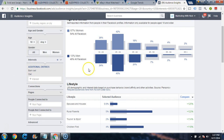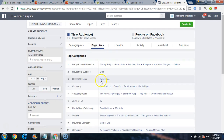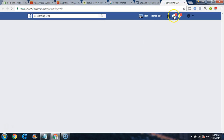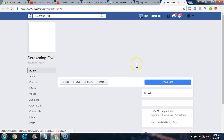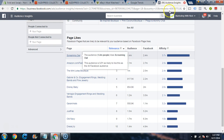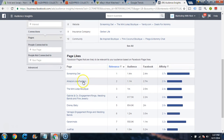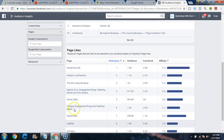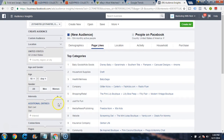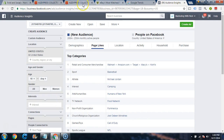What ends up happening is you can come over here to page likes and see the highest affinity page likes, and you can even go to these pages and look to see what the page is to make sure that it makes sense. Again, we're not getting too deep into this right now because we're not really at the targeting level, but this will let you know what kind of interests are out there. And this is really kind of general. These are all just different things here. But I know that the owl is a design that has interest in it. So I'm looking at that.